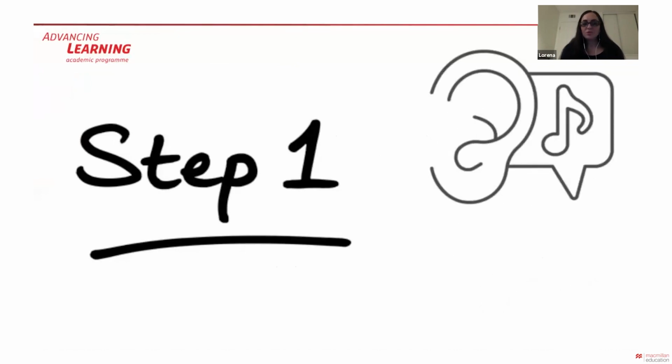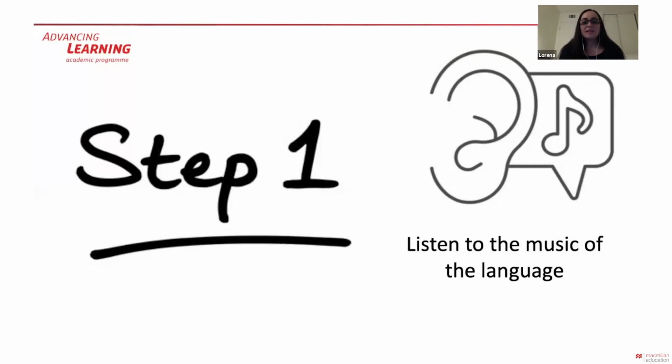The first thing that we have to do to prepare our little kids to read and write in English in the future is listen to the music of the language. Okay, what do I mean by this? When we start learning a new language, we start listening to it, yes? We start listening to all the sounds. The music of the language is when you listen to someone speaking a language that you don't know, for example, French, maybe you are going to know that they are speaking French because of the music of the language, because of how it sounds, because of the sounds that go up and down, yes? Even though you do not understand the words. Once you start learning French, you will know that those sounds are words, and then you are going to know that those words have a meaning, okay?